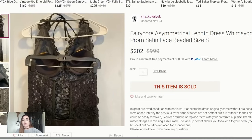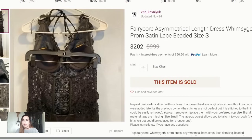And this one sold for $202. I want to point this out because this is really important. Brand and material tags are missing. A lot of resellers will just not even pick up an item if there's no brand tag, no size tag, no material tag. This seller was smart enough to pick this up, still list it, and put those measurements, and that sold for $202, even with those missing tags.